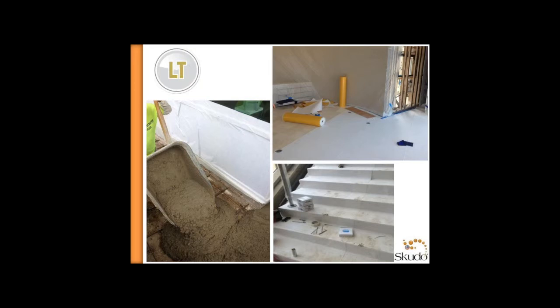This just shows the versatility of the light traffic tack mat. We have it on the window there, protecting it from concrete splatter. We also have it on, I think that's a travertine tile, and then these are terrazzo stairs.